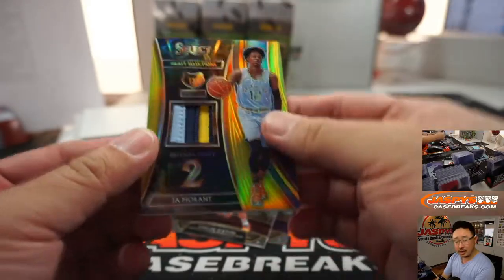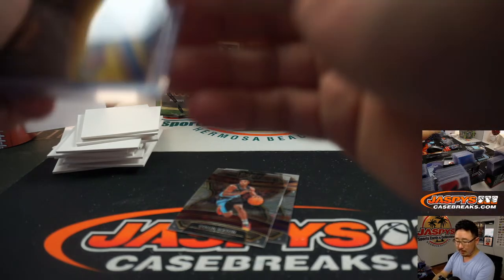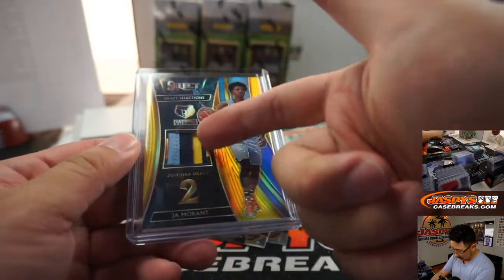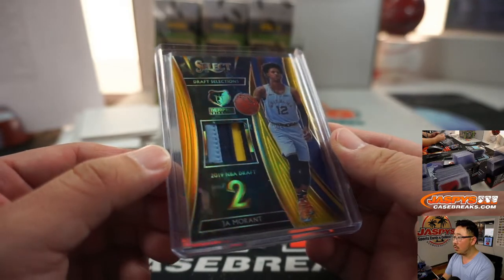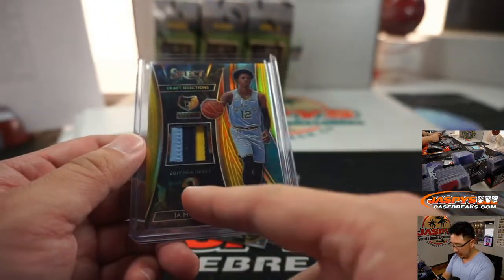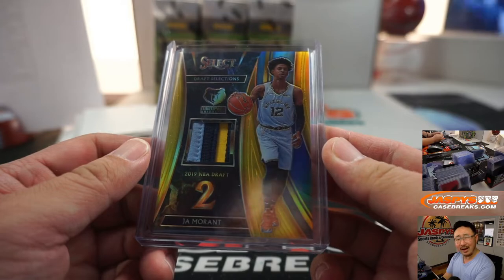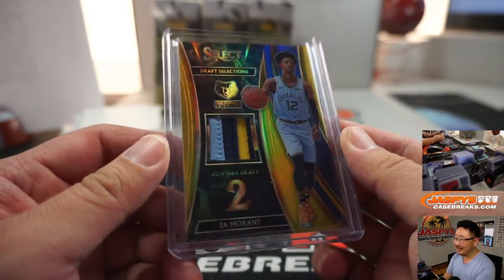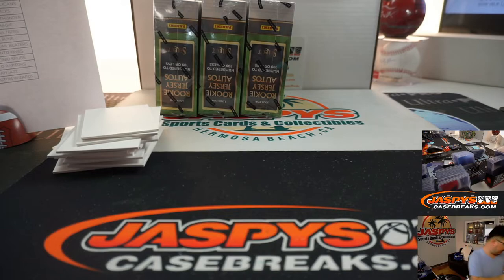And a gold Ja Morant. Three color patch. Draft selections relic. Wow. Rebecca and the Memphis Grizzlies. I like a little splash of yellow right there to match that gold. Woo. Right? Yeah, Cooper's like, that's a nice patch. 2 out of 10. For the number 2 overall pick, 2 plus 10 equals 12. What? A little bit of magic there, nice. Yeah, it is. It's really nice.